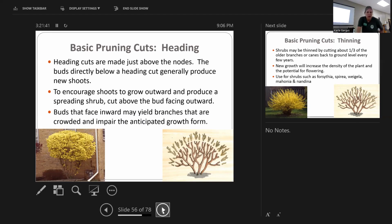So, this is more like if you're doing bushes, you generally want to cut at the nodes and do the buds directly below the heading cuts, and you can produce new shoots. Sometimes you'll get stuff in the front yard that starts looking crazy, like a forsythia bush, and you kind of want to make it more compact. And this is what you do to make it look better.